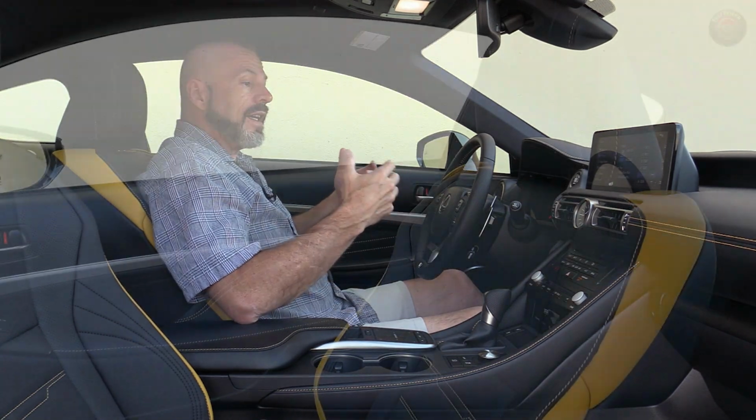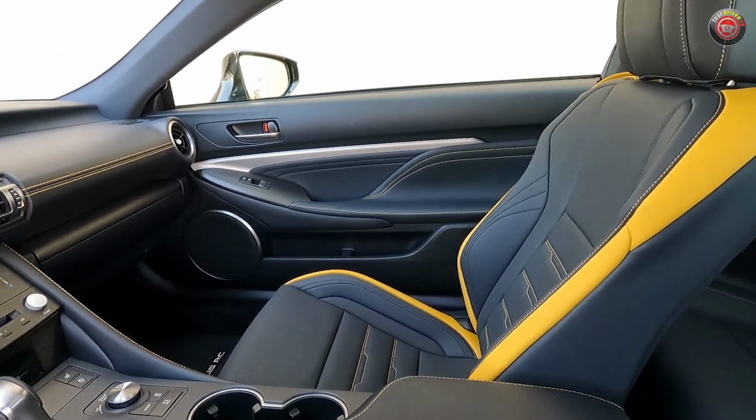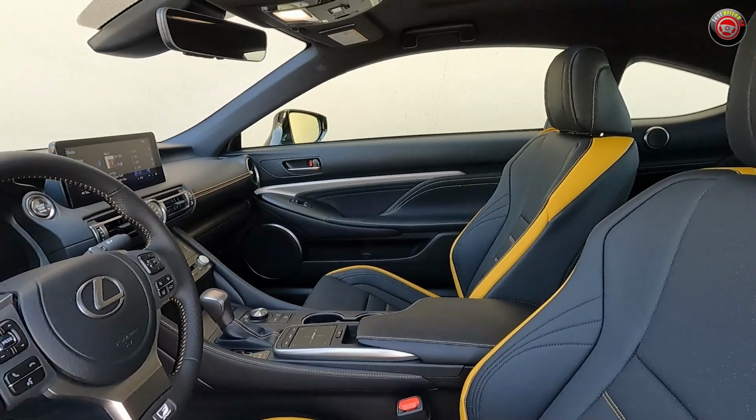The interior of the RC is a place that I have loved since day one. And honestly, it hasn't changed a great deal in terms of its overall design, but there are a lot of detail improvements that have come over the years that have really addressed the issues that myself and a lot of journalists really talked about at the beginning.